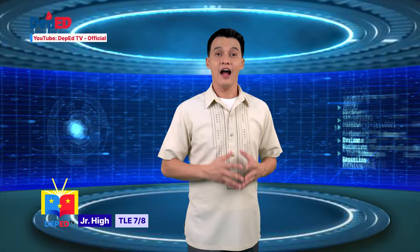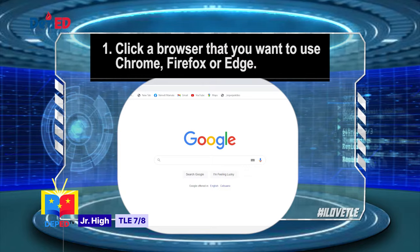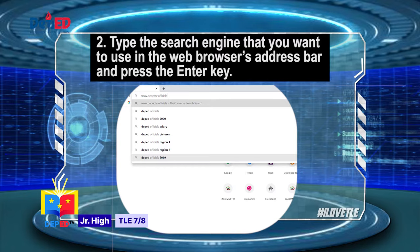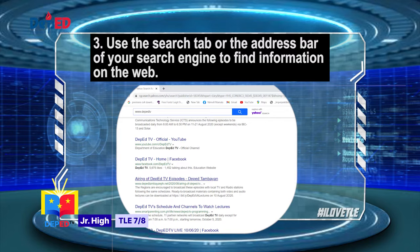How do we search for information on the internet? Number one, click a browser that you want to use: Chrome, Firefox, or Edge. Number two, type the search engine that you want to use in the web browser's address bar and press the Enter key. Number three, use the search tab or the address bar of your search engine to find information on the web.